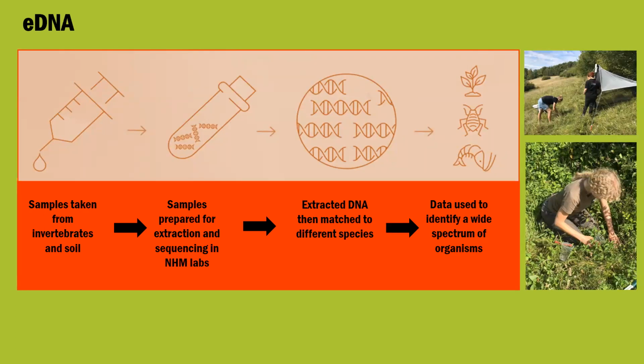So the environmental DNA work that the Natural History Museum is doing, just to tell you a little bit about that. On the top right, this is some of the sampling that we've been doing across some of the nature reserves. This is called a malaise trap, which samples flying insects, and they're collected in the white bottle in alcohol solution. That sample can then be extracted and sequenced in terms of the DNA that it's collected from those invertebrates.